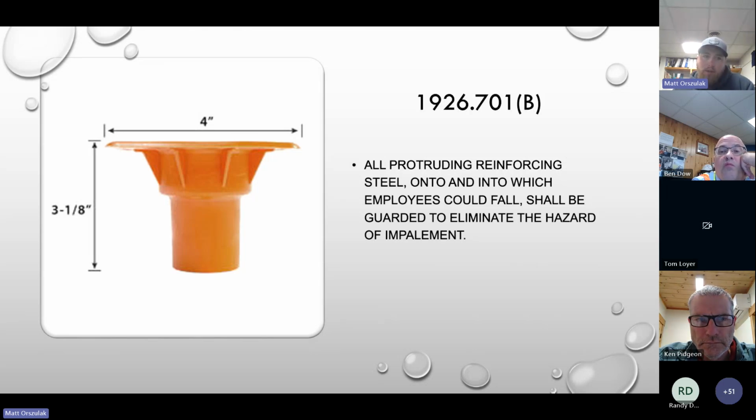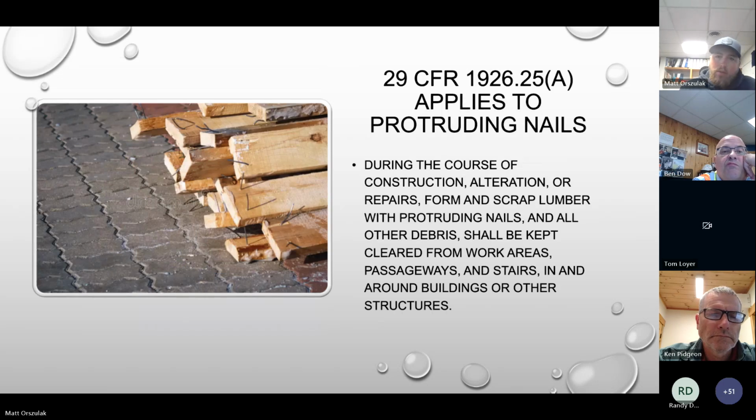So that's any that falls below where any part of anybody's body while they're working needs to have a rebar cap on them. During the course of construction, alteration or repairs, forms and scrap lumber with protruding nails and other debris shall be kept cleared from work areas, passageways and stairs, in and around buildings or other structures.